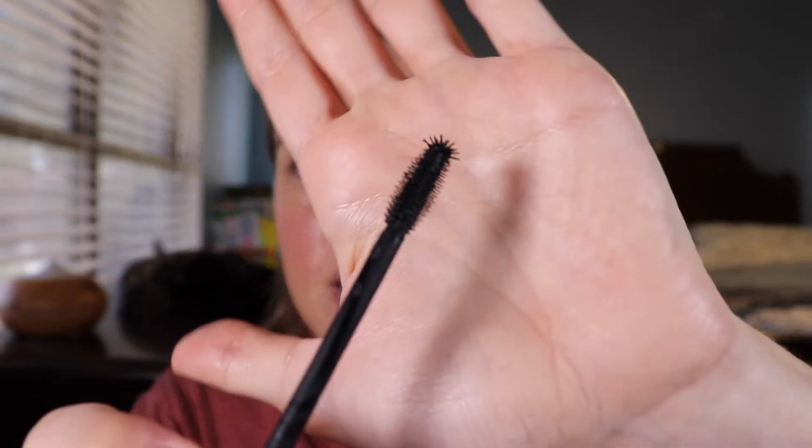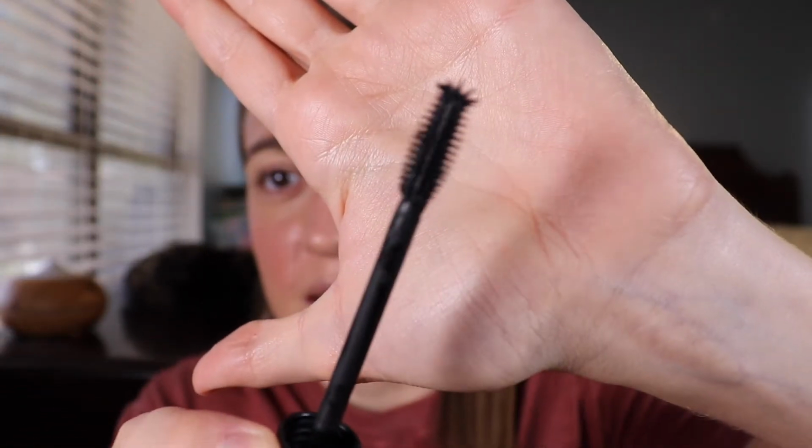But here's what the brush looks like. So it's got this little tip at the end. If you can sort of see that, it's got this spiky tip at the end. And I like to use that just to go. So once I put it on, that helps to separate and lengthen the lashes just a little bit more. So I just take that and run it through like that. So that is what I do, one coat.